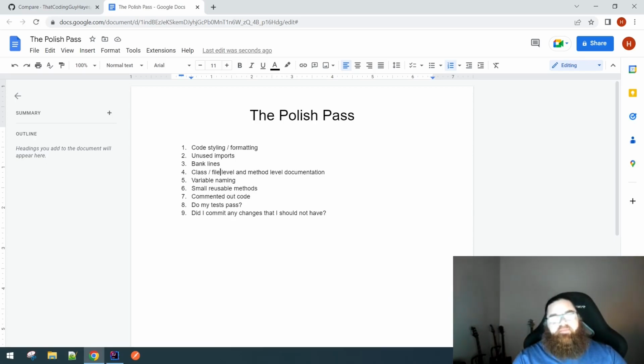The polish pass is one last pass reviewing your own work before you create a pull request, or as you're creating a pull request or merge request. And by taking a look at these several things, you're going to knock it out of the park. All right? So what is involved in the polish pass?